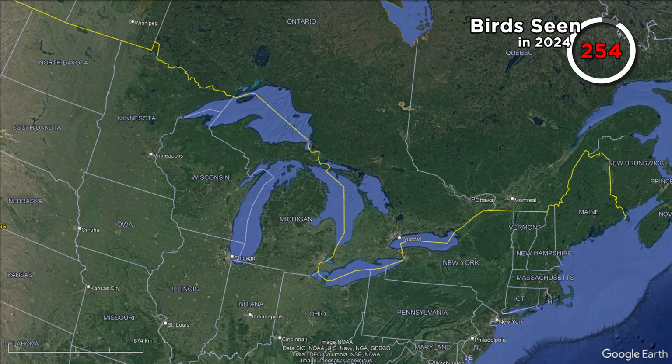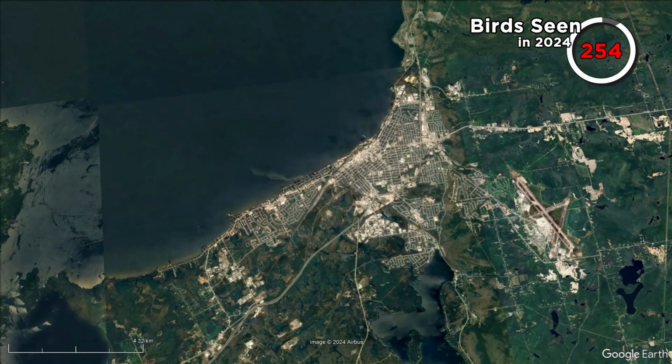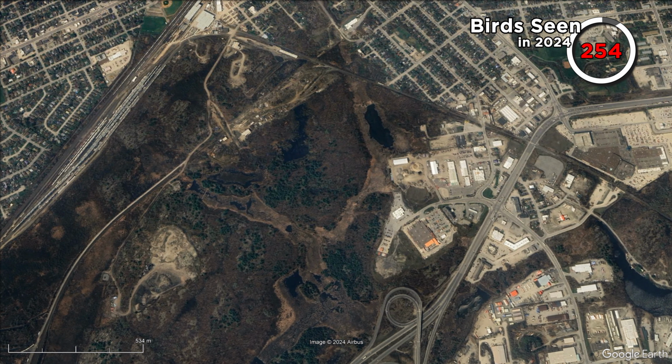Laurier Woods Conservation Area is just outside of North Bay itself, about a four-hour drive north of Toronto. As I mentioned, we stayed in North Bay overnight with plans to travel further north after this stop.